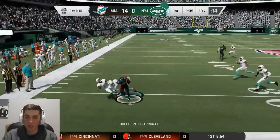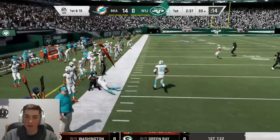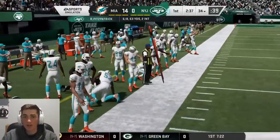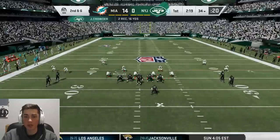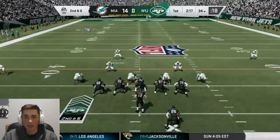It's an RPO. Get there. Eric Rowe can't make the tackle. Le'Veon Bell's broken some tackles thus far. We've just kept him in check where he hasn't had the space to do anything with these broken tackles. It is second and six, though.